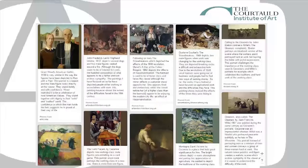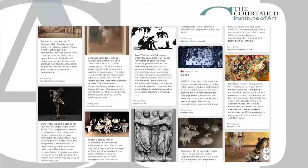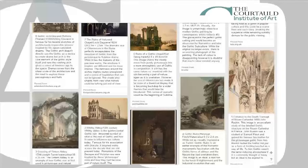And the great thing about Pinterest is you can also include videos as well. You only have a certain word count, so that restriction is really, really good, and lends itself to young people that are perhaps more confident in visuals but not in the written.